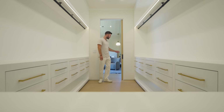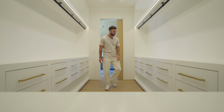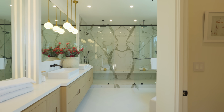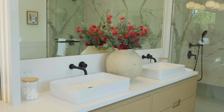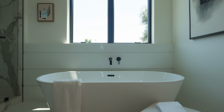You walk into the dressing room and you have access via this pocket sliding door, tons of storage each side with the drawers and then railing all the way around. Out of everything I've seen at the home so far, this principal bathroom has to be one of the most impressive aspects. So you've got your dual sinks right here, the freestanding bathtub. The toilet is nicely tucked away behind this dividing wall.